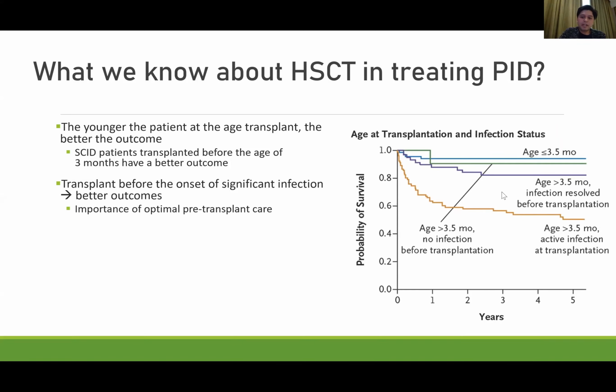In fact, with our experience in the field of severe combined immunodeficiency, patients who are transplanted before the age of 3 months have a better outcome compared to those transplanted at a later age. More importantly, what we also know, other than the younger the age at the time of transplant, is that making sure the patient is infection-free at the time of transplant is an important indicator for a successful outcome in bone marrow transplant, as we can see here in the graph shown at the side.